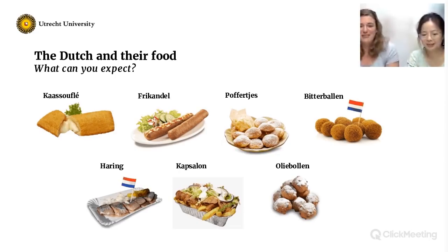But the good thing about the Netherlands is that we have a lot of different cuisines here from other cultures as well. That's true. So there's a lot of Italian restaurants or Indian restaurants or Chinese, Asian restaurants. Yeah, so there's a lot of options there, but specifically Dutch food, well, this is it.